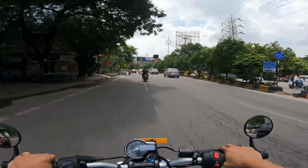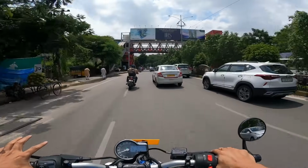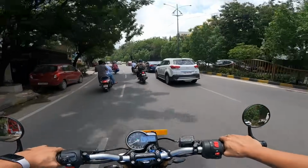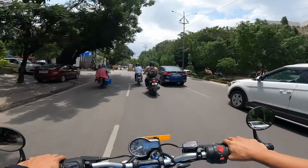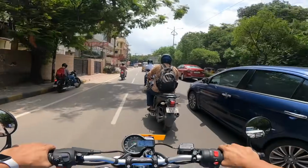Very nice, yeah. I'm pretty sure Triumph is going to nail it with this, because personally I've never ridden any 400cc segment bike that is this good. Such an easy bike to ride. Already Triumph makes the Street Twin, which is super amazing, the way you ride it.